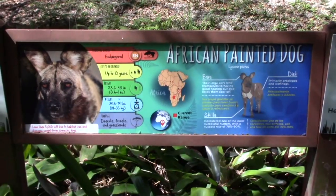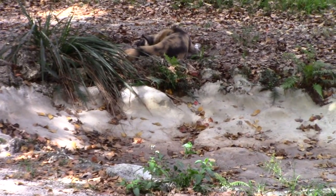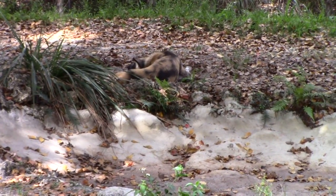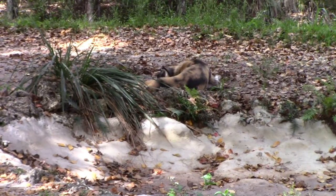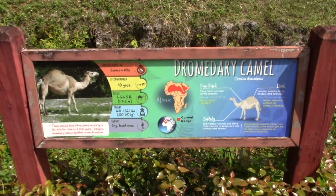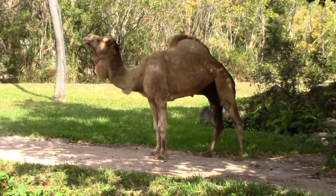Alright, African painted dog. And until he moved, I didn't even see him, because the sign said he might not be visible at certain times because he could be in the back. But then he kind of looked up and I saw him. And we saw one of these guys earlier with the children's areas. This is a dromedary camel or one hump camel. Very cool.